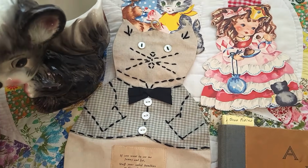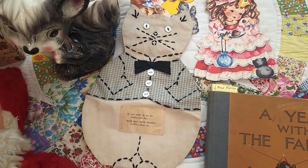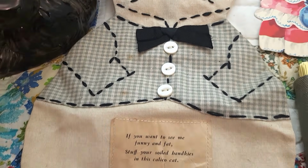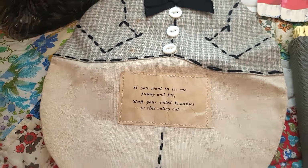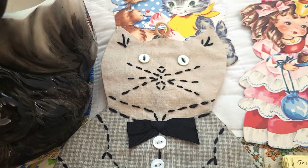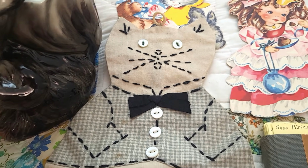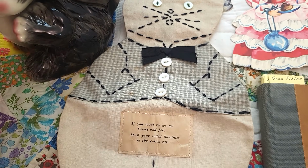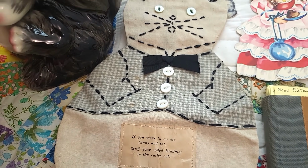And this little soiled kitty hanky holder, I've never seen one of these out in the wild before. And I don't know, he's very cute with his little bow tie. I couldn't say no to that. And probably when I sell that, I will likely include a hanky or two with him.